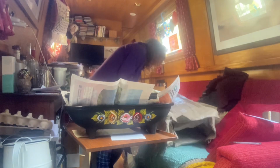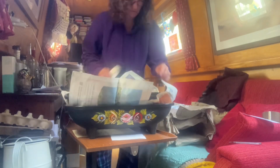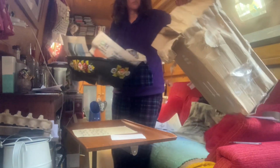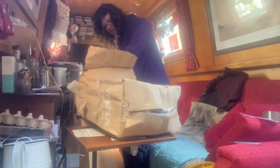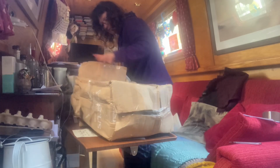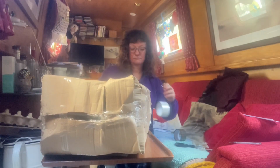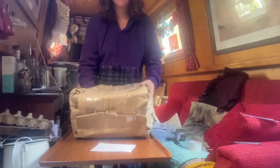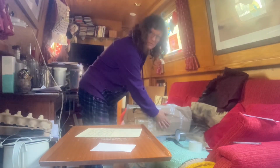Compliment slip. These are the boxes the trugs came in, so reusing them to send them back out again. Right, that's the first box. Let's do the second box now, and then I'm going to tape them together.